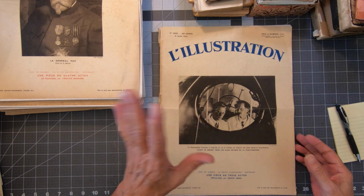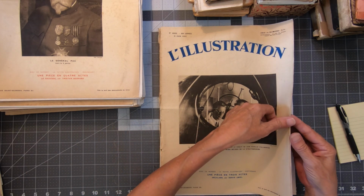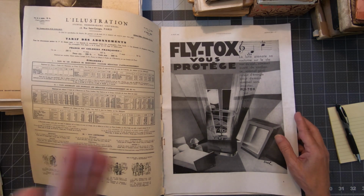They all have about the same number of pages, but that's to give you an idea. All right, so first page. We got so much more to go through. I'm just going to flip through.